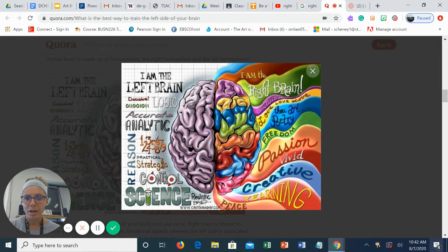Left brain people are more, I would say, focused. They're analytical. They usually like math and science more than ELA and art and things like that. They like to have control of situations. They like to know what's going on. They tend to be more organized, and maybe your bedroom is even more organized if you're more left brain. If they were to go on vacation, they typically would have a plan of what's going on. They just want to know what's going on and have a good plan for it.